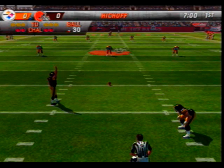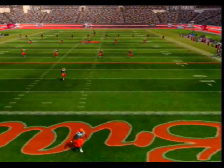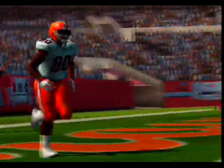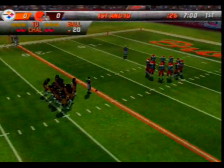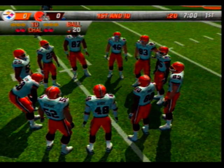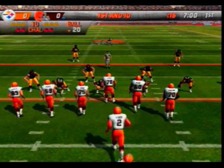Spielman looks like he's just about ready to kick this one off. Good distance. This one is taken by number 80. Ball on their own 20. 20-yard line. First and 10.